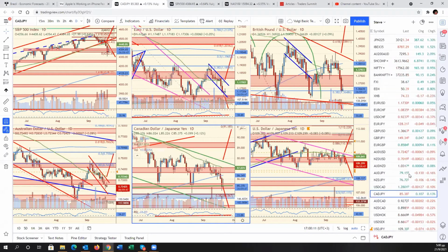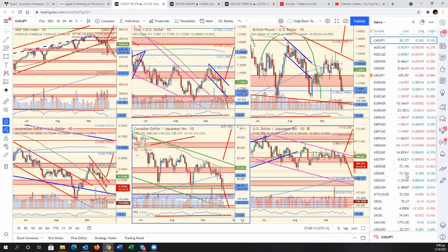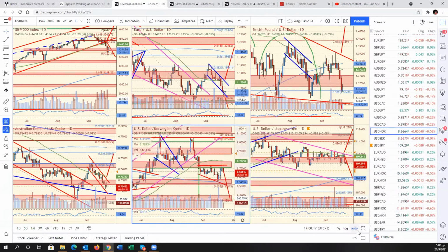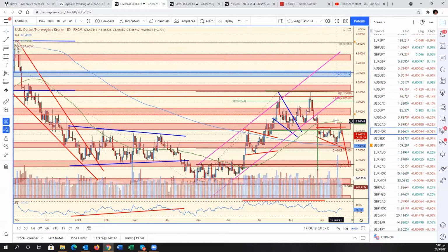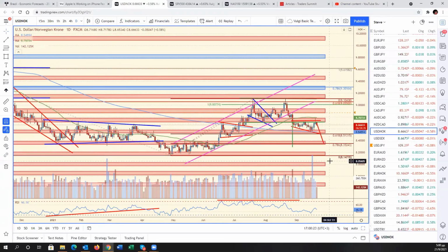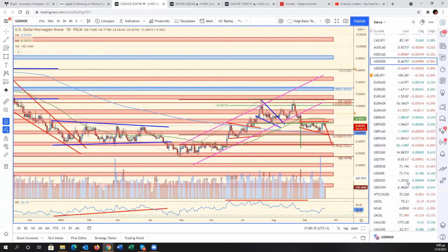What else? Yeah, having to do with metals. Having to do with USD NOK, because I mentioned it yesterday. You remember, I made it very, very clear that in order for me to even consider changing anything here, I would need to see a daily close above this 8.72, 8.75 area. That did not happen yesterday. So in my opinion, nothing has changed here.